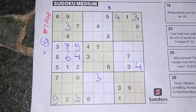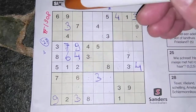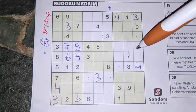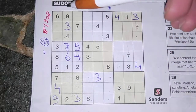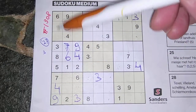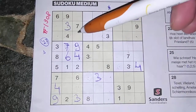Then 4 in this column, 4 in the second column. So in the first column, the only place for the 4 should be there. Then I cannot continue with the 4. How about these 2 numbers left in the first column? Those numbers are the 2 and the 1. No, I cannot fill this yet.